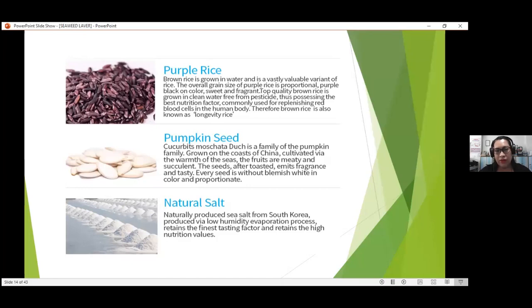So next, we also have the pumpkin seed. So it is known as Cucurbita moschata Duch. It's a family of pumpkin grown in the coast of China. Malalaki po ito, hindi po ito katulad nung dito sa atin sa Pilipinas. Okay? So, it is cultivated via the warmth of the seas. The fruits are meaty and succulent. The seeds, after toasted, emit fragrance and are tasty. So every seed is without blemish, white in color, and proportionate. So ibig sabihin po, wala pong damage yung mga seeds na yan nung pinrocess sila sa ating sandwich flavor.